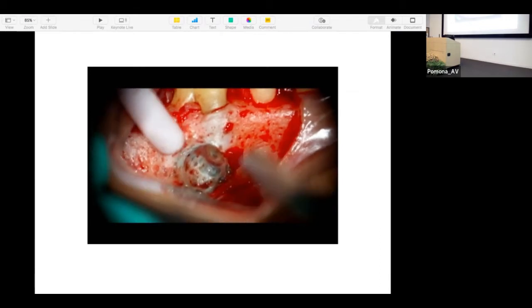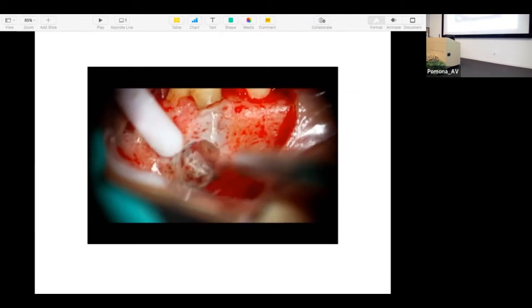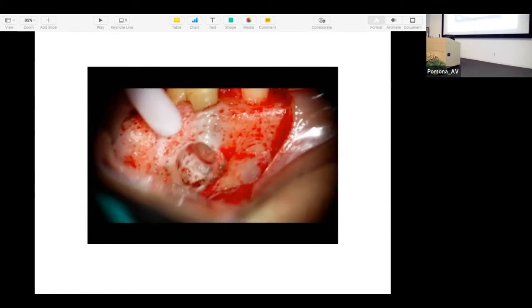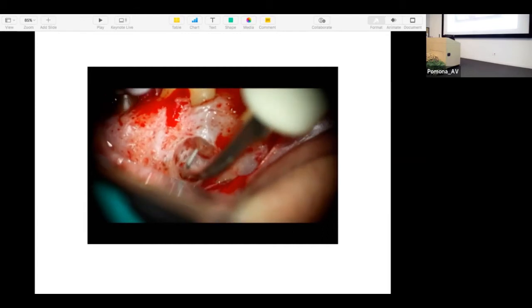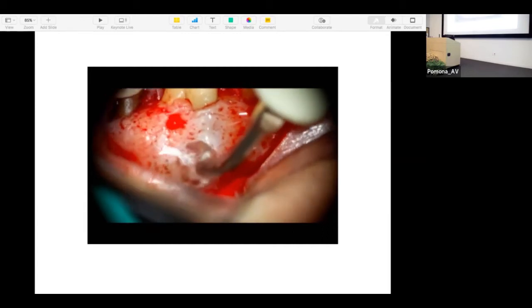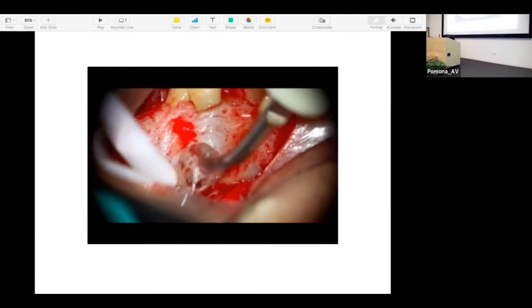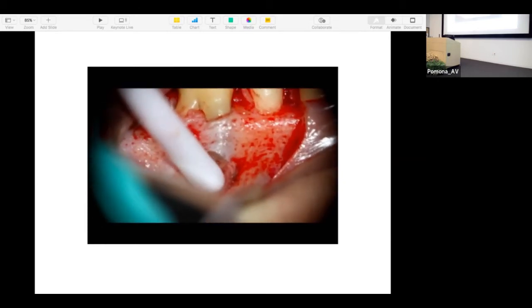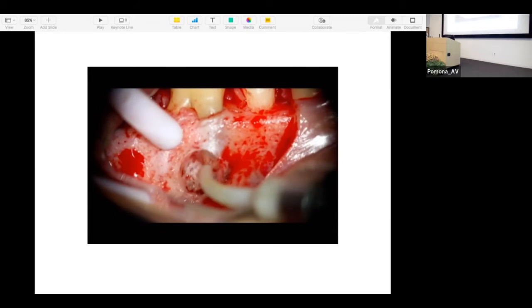So in just a second, you're going to see this come in here. This is a 3 millimeter tip. We make the section of the root 4 millimeters up from the apex. We go up another 3 millimeters with the tip. So that means we're 7 millimeters up from the initial apex. Okay, now we dry it out with a Stropko. And now what we're going to do is fill it.